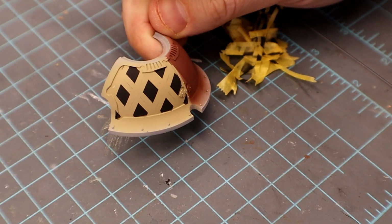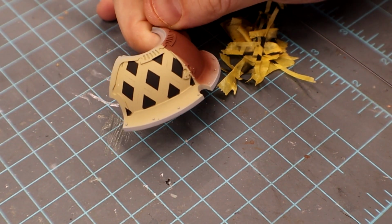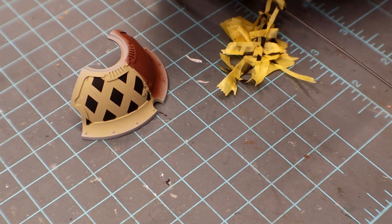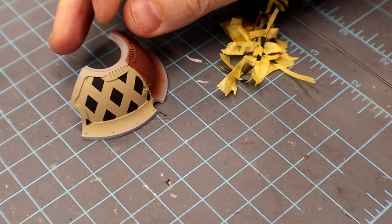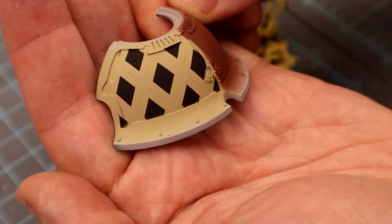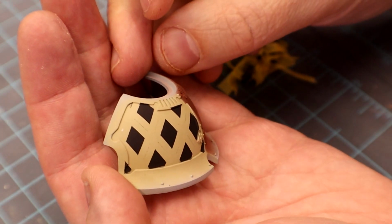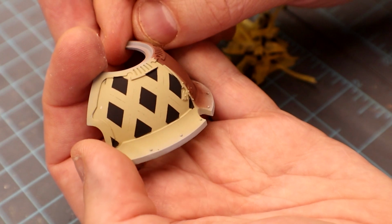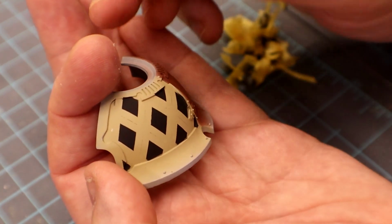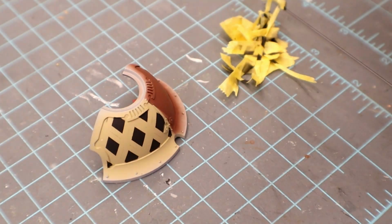Okay, there's our diamond pattern. Not too shabby, I think. I need to clean up, like I said, where I had a little bleed over, and where, if you can see in the middle here, see the little black lines? So we'll just touch up over those. That'll cover up real nicely. So I'm going to call it a success. There's a little bit of a rough edge right here. We'll clean that up and be on our way. Cool. All right, pressing on.